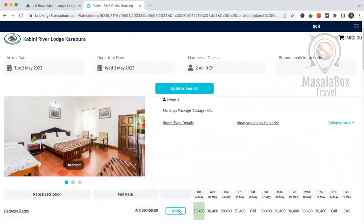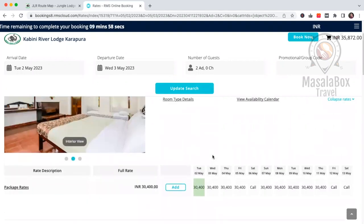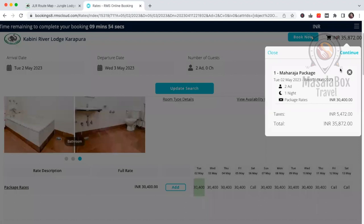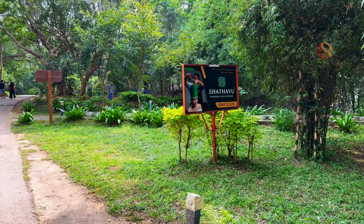Prices shown here are for 2 persons. If you are planning to travel solo, they will charge you 30% extra. So find that roommate and save your 30%.